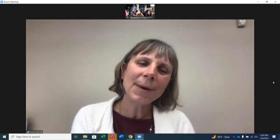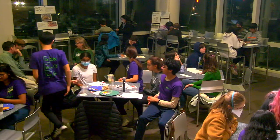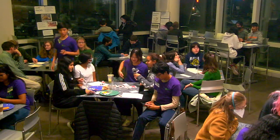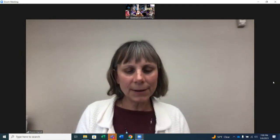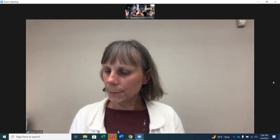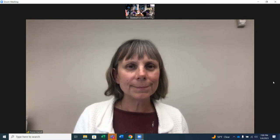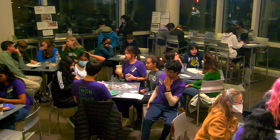What about the stream banks? Those are the most variable habitats, I think, that we have. So what might you find there? Yeah, caddisflies. This is the fingernet caddisfly. You would find that there potentially. I don't know if you had that one, or the striped net spinning caddisfly. Did you have that one? Good. Okay, good.